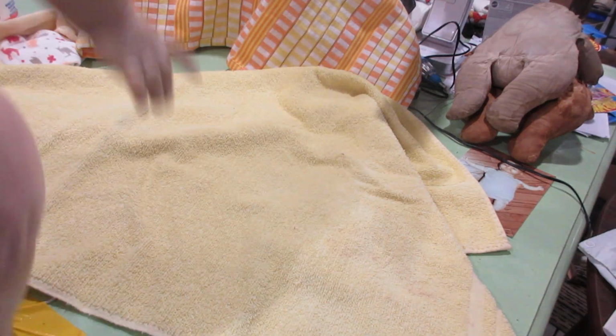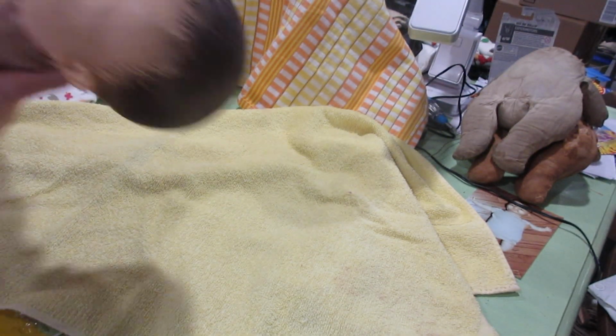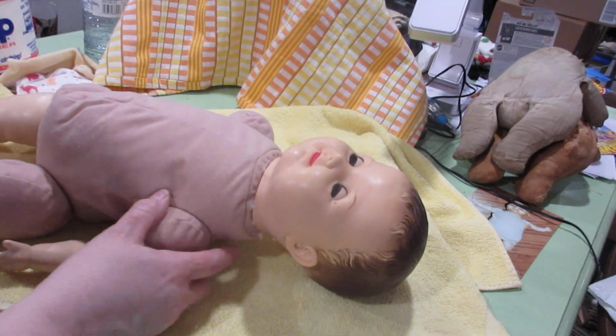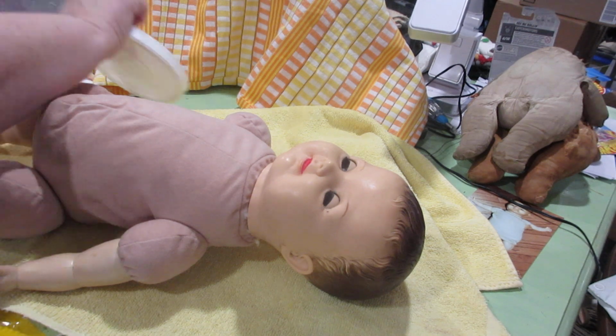Let's take the back of her neck so you can see that she is a reliable doll. It does say Reliable right in there. I hope you can see that. Does it show up? Well, I'm going to hope it does, because I know it's pretty faded, but it's there. It does say Reliable. Reliable is a Canadian company. It started back in the 1920s, I think it was.